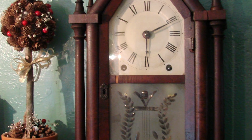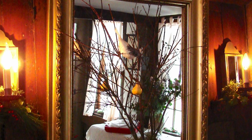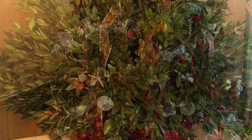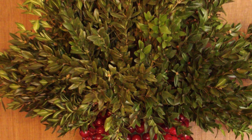We have two garden clubs that each decorate a room in the first floor of the house. We have another group, the Arts and Crafts Society, that decorates the third room that we have decorated for the year, for the season. This event always takes place on the first Sunday in December.